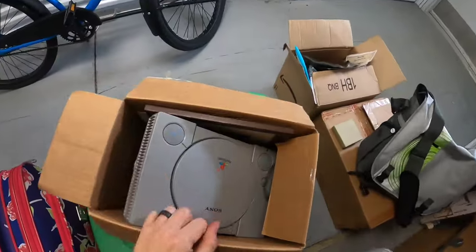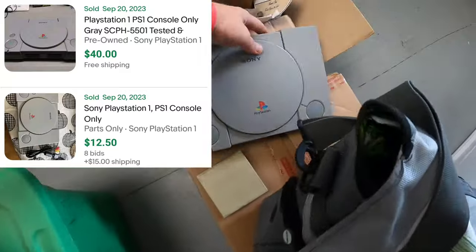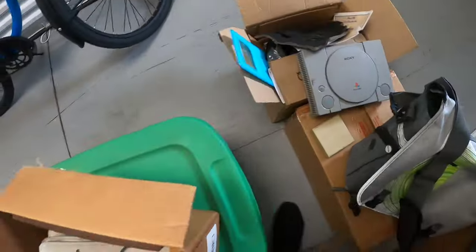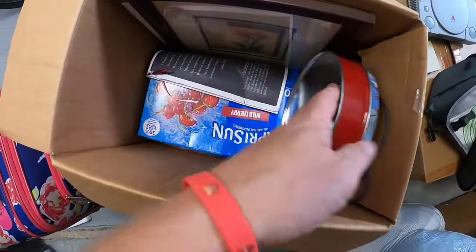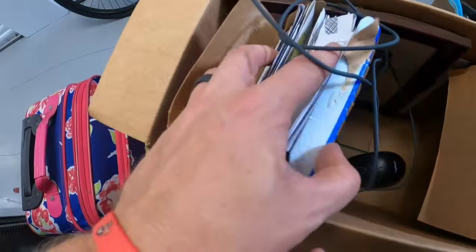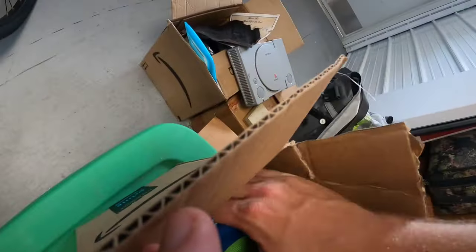Oh, PlayStation 1. Got a game in it? No. But the door opens. More license plates. Resell. That's all paperwork. Every box has been kind of amazing so far. Oh, and then I got to the paperwork box.